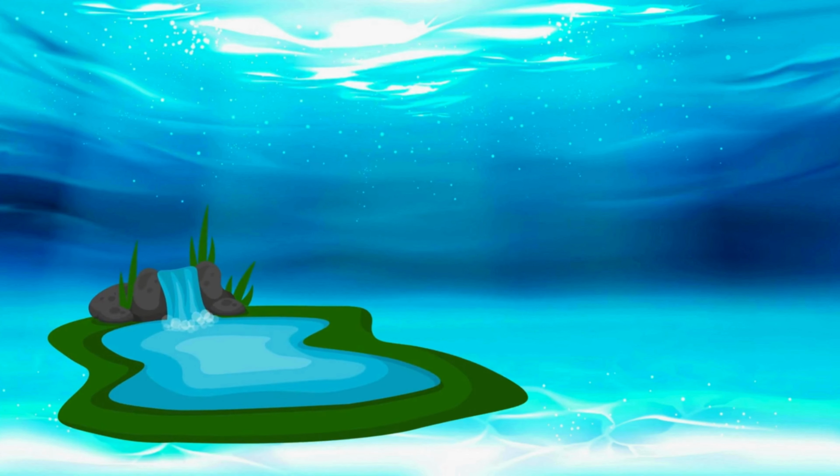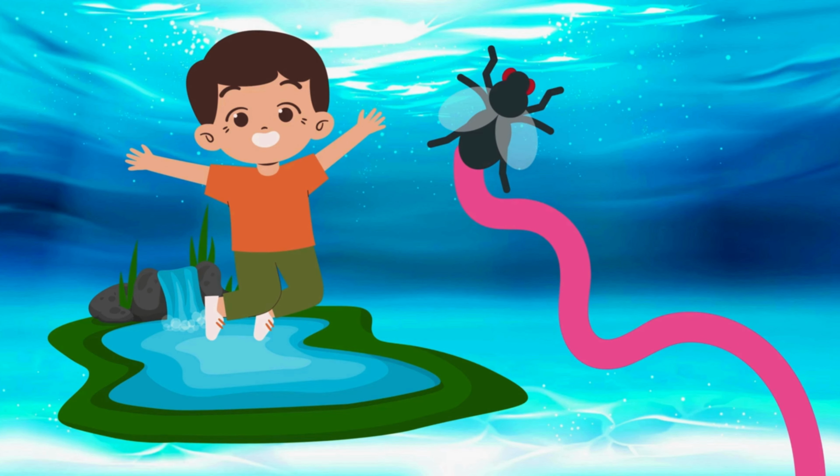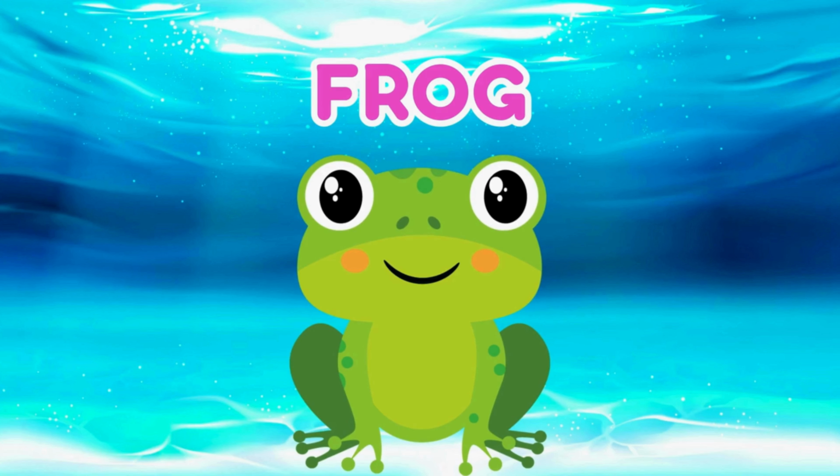This animal lives near water. It can jump really high, and it catches bugs with its long tongue. What is it? That one's a frog!